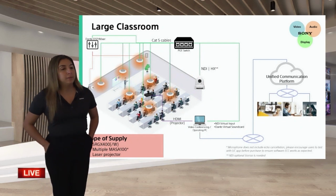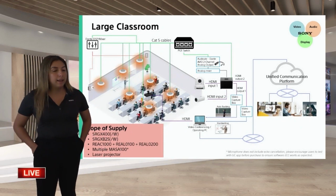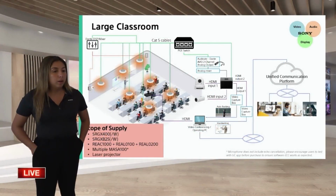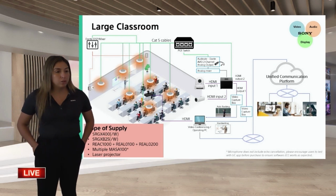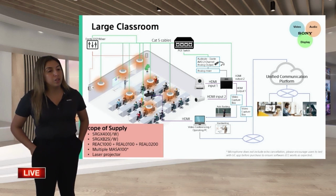In this setting, you will also notice the addition of the REAC 1000 and the sRG XV25, so you can run handwriting extraction and PTZ auto tracking simultaneously. For students remotely or sitting in the back of the classroom, they can easily view their writing on the board with the help of handwriting extraction. PTZ auto tracking ensures that the instructor is always in view during the presentation, automatically with no camera operator needed.